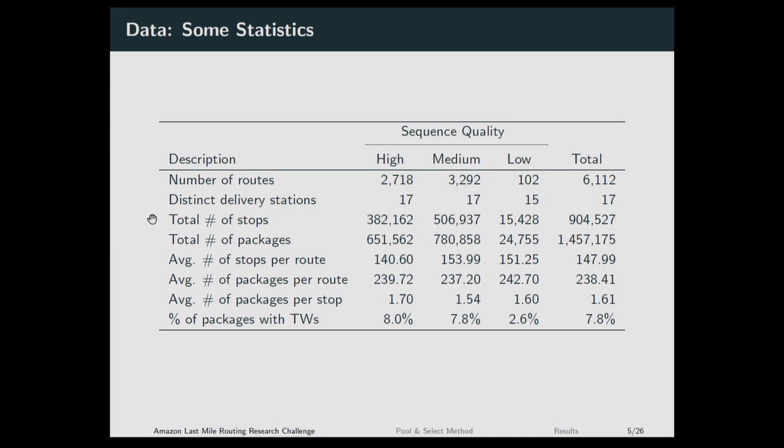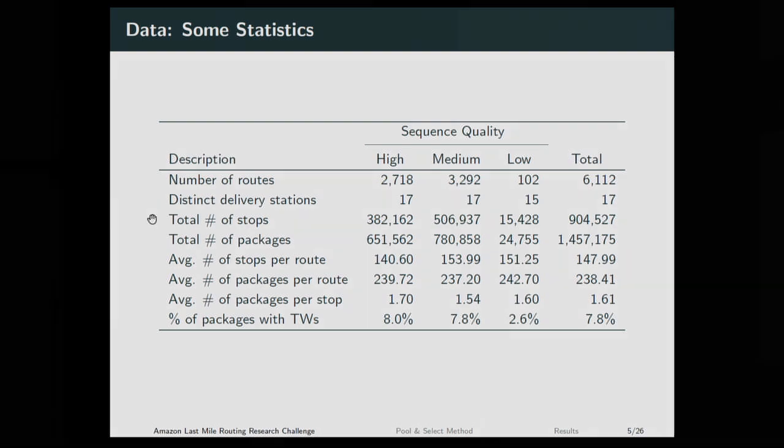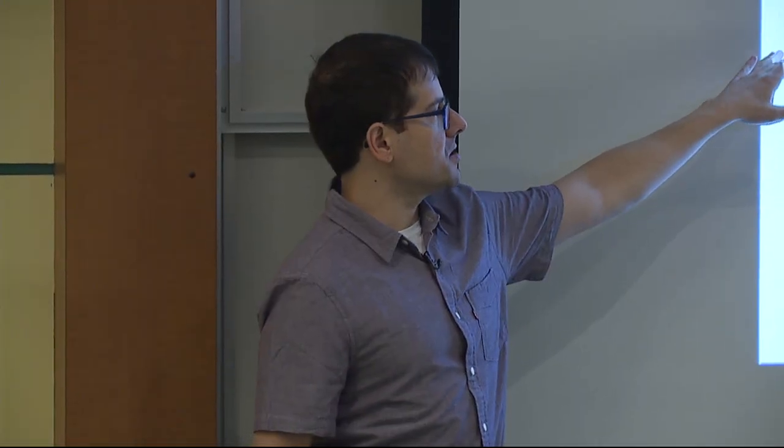So, some statistics about the data. I'm not going to go through them, you can refer to the paper, but I just want to call attention to this last row here, the percentage of packages with time windows, which is generally low. That somehow guided our decisions when we started thinking about how to solve the challenge: we might just drop these altogether, because they create additional complications, and there is not a high number of routes with packages with time windows.